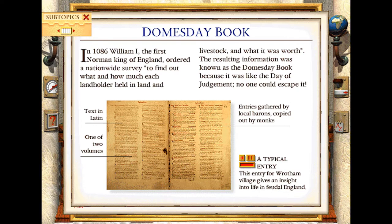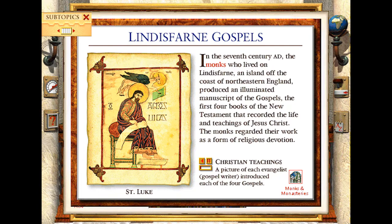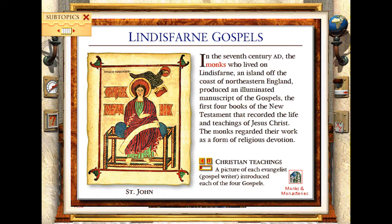The four evangelists, St. Matthew, St. Mark, St. Luke, and St. John can each be identified by the symbol that appears above their heads.